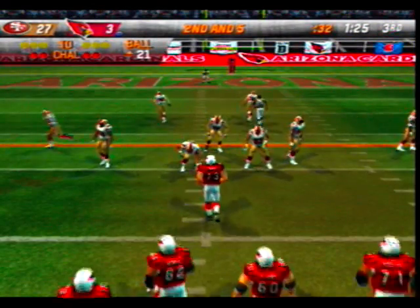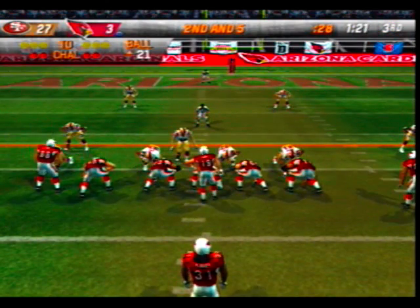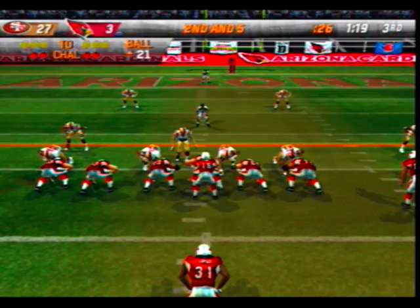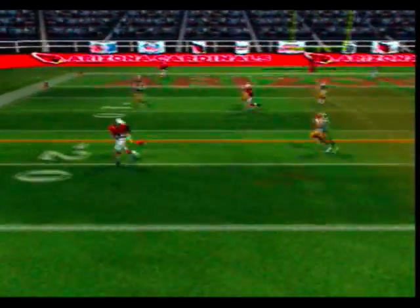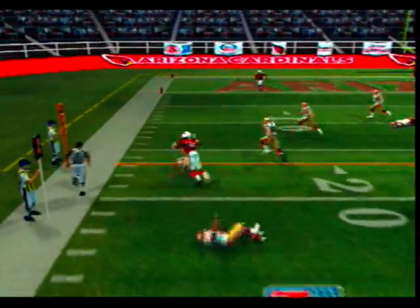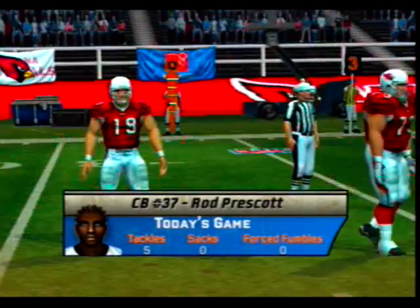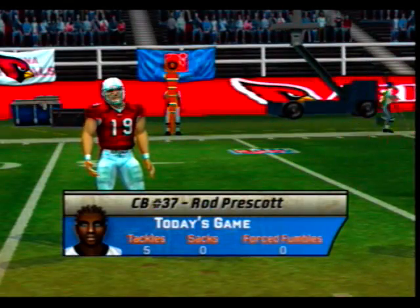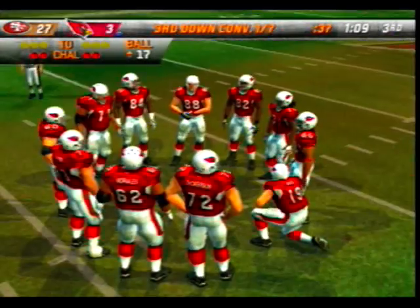Ninth play of this drive. Ball on the 21-yard line. The 49ers come out in a dime package. Throwing short, hits the receiver with room to run. Number 37 is there on the stop at the 17-yard line. Dorsey picks up about 4 yards on that play, so they'll be looking at third down.